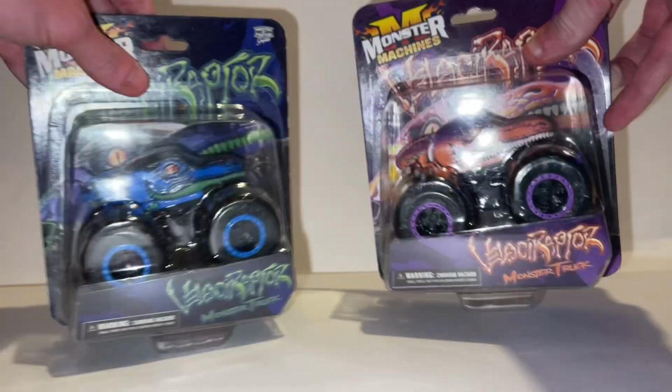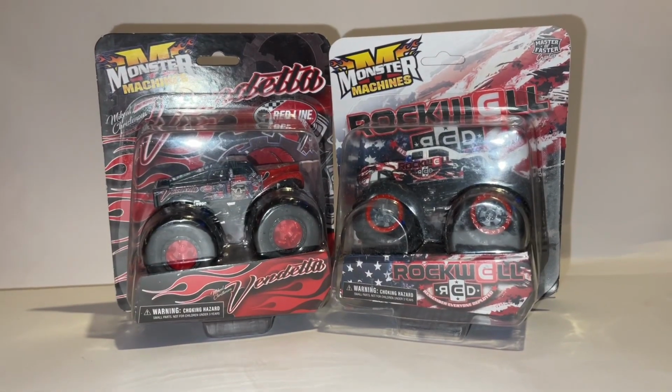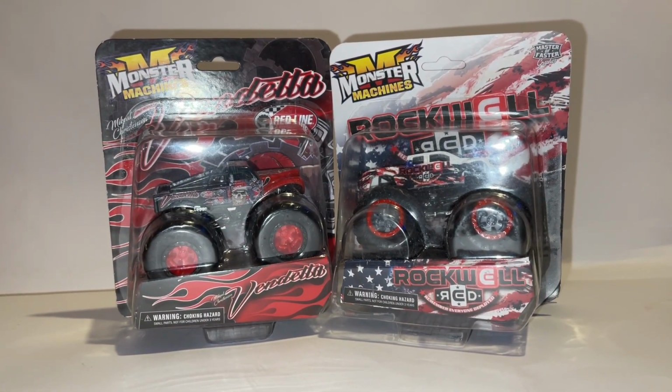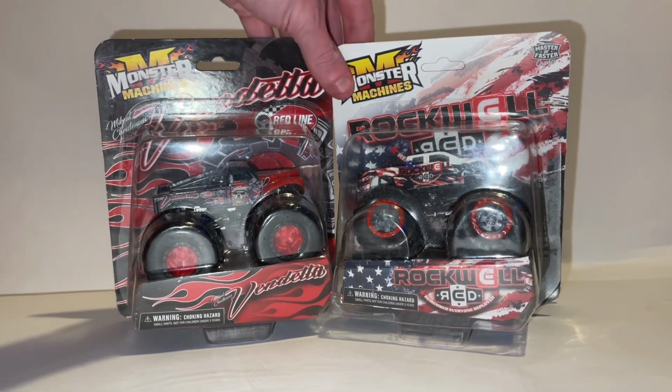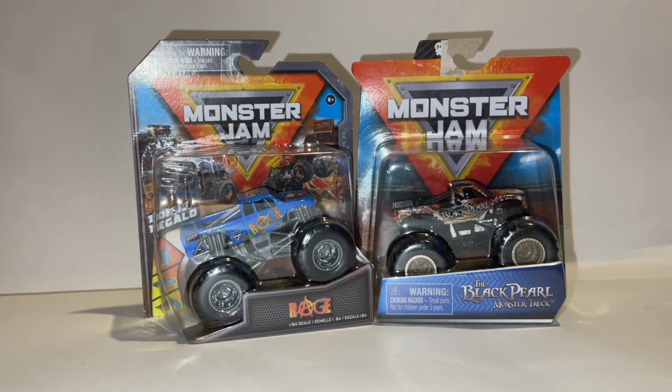We also have the Throttle Monsters here. Two Velociraptors, both of these, Travis Mowry and David Alfort's one. We also have Vendetta and Rockwell Red, more Throttle Monsters. Rockwell Red has fallen out of where it should be, which is strange. Didn't expect that. And these two, which seem like the most normal of the two, but well, I suppose Rage is, but Black Pearl is one of the most rare trucks you can find these days.